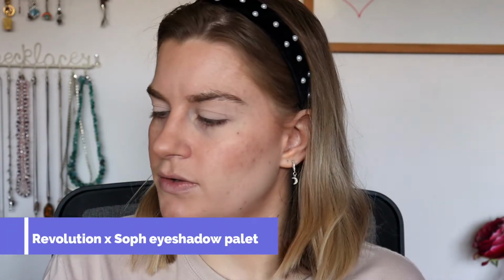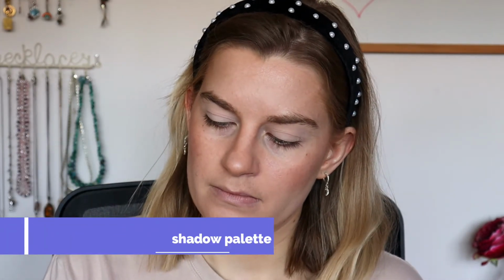Okay, I'm going to take the shade Iced Coffee in my Soph Revolution palette. Just putting that on the lid. So with the eyes, it's going to be very brown, very muted, earthy tones, a bit grungy.